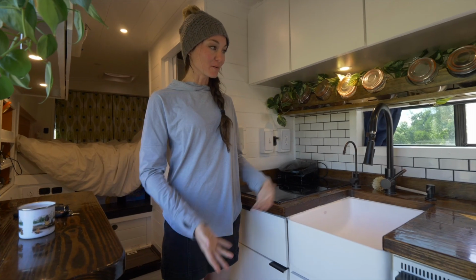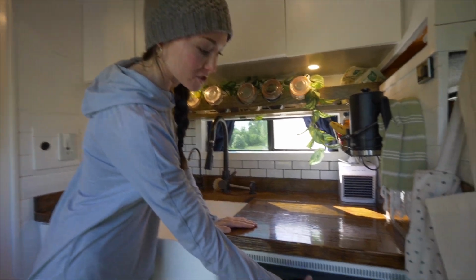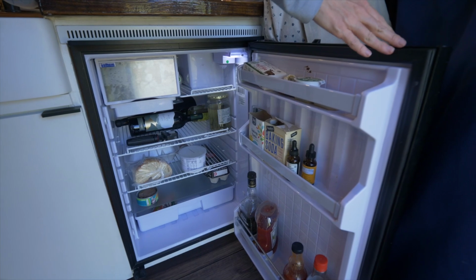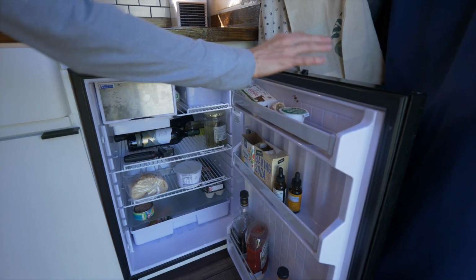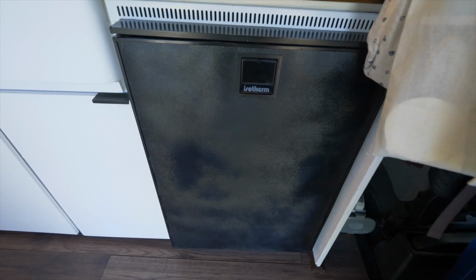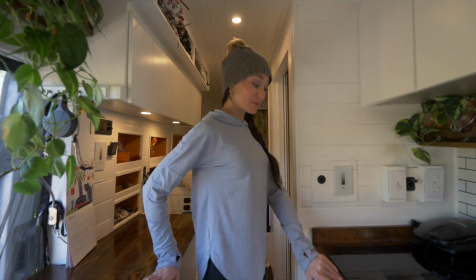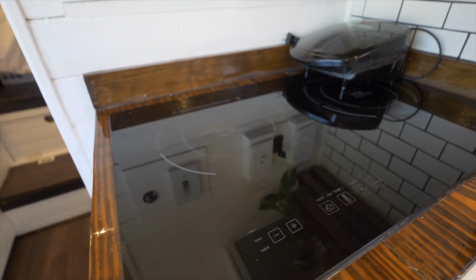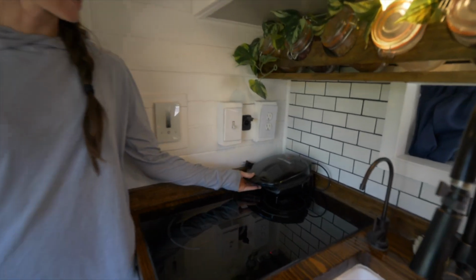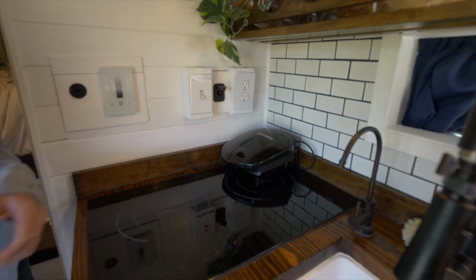But welcome to the kitchen. So this is the fridge. I went with the vertical fridge because I didn't want to have to dig things out of a cooler, so I really like this style of fridge. I do most of my cooking right here with my induction stove. It is completely electric, and then I have my little tiny George Foreman grill, which I use a lot to make toast and just heat up things.